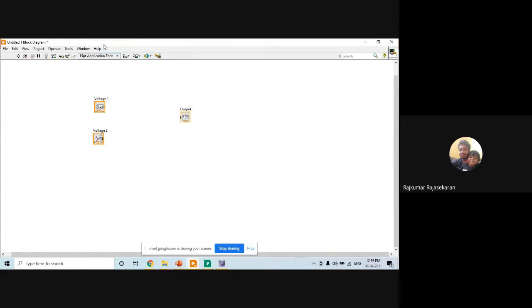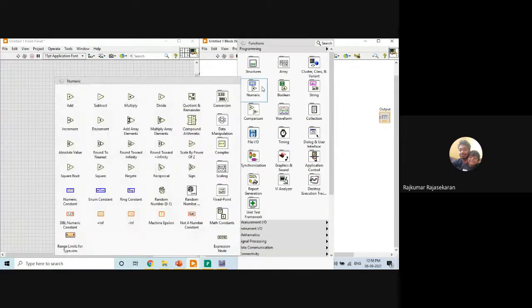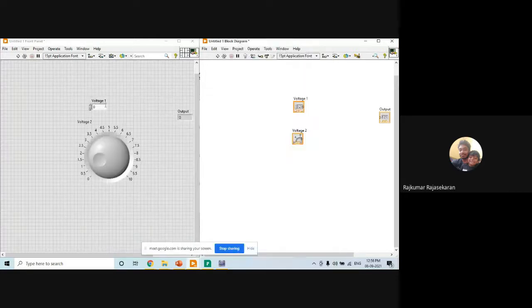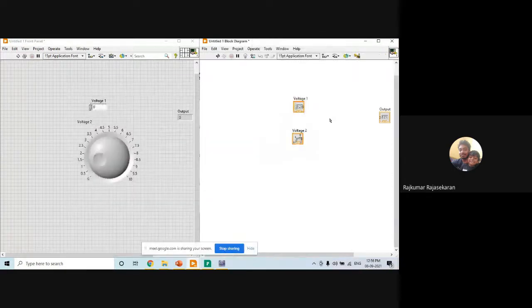If you see, when I place voltage 1, this voltage 1 is also available here, meaning when I give data here, the data will come over here because this is the code. It gets executed, and again, if you connect something to the output, it comes over here. Let's say I want to add both of these numbers together. I can just connect them together, and it's going to work as simple as possible.